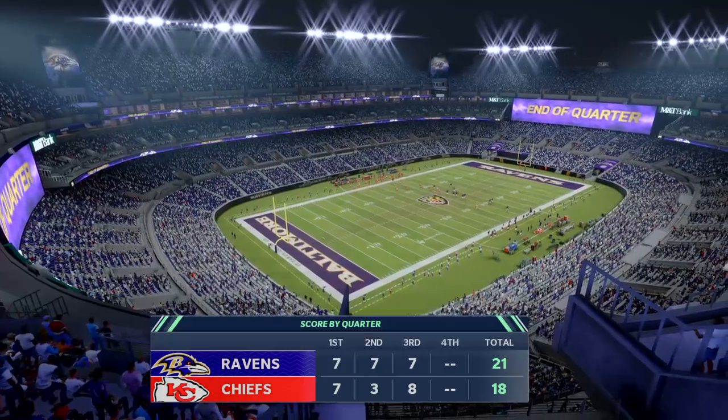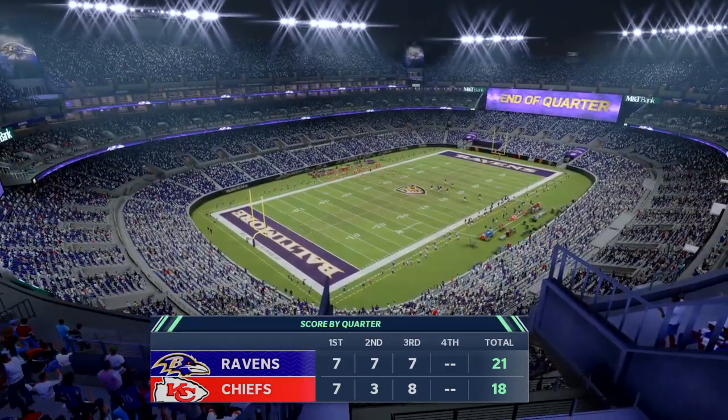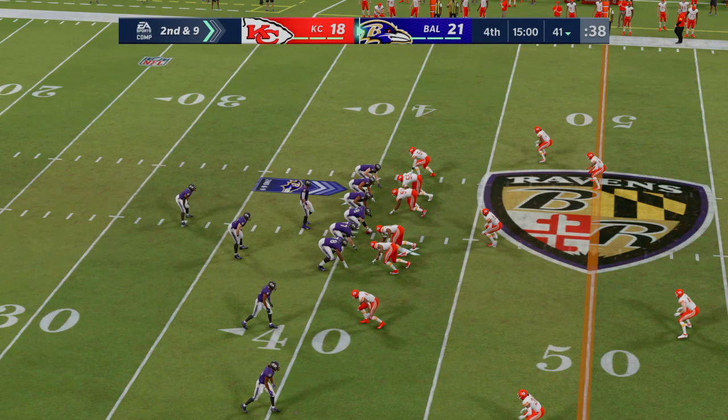One quarter remains here on a Sunday night. You're watching the NFL on EA Sports. Chiefs 18. And we're at the 41, 2nd and 9.